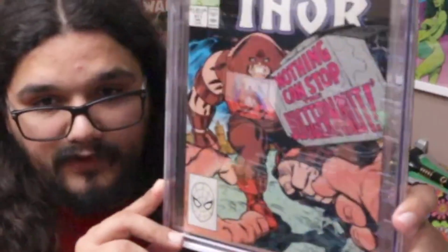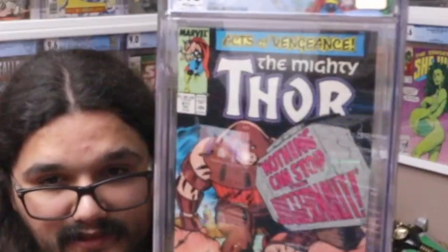But in total, I have 4 slabs to show off, starting with Thor 411, and this is incidentally the first appearance of the new Warriors, right? Yeah, I didn't buy it for that reason. I bought this because it's an awesome Thor versus Juggernaut cover. Not sure if this is the first Thor versus Juggernaut, but it's one that I really like. It has the custom label on there as well, which is pretty cool. But yeah, I just think it's a really awesome cover.